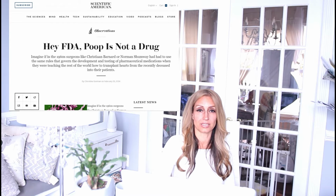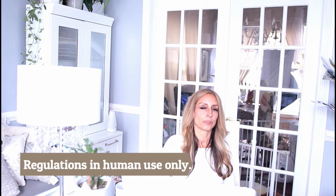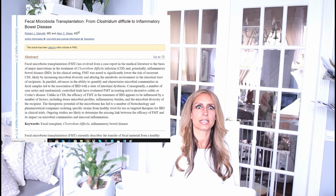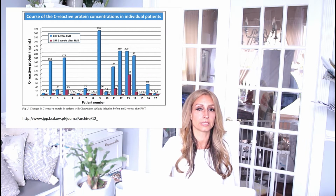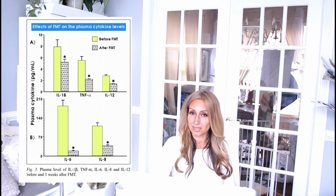a drug, so it is now regulated, and they're only clearing FMTs for C. difficile. It's very commonly, it is the go-to practice to treat C. diff. You can go to the Mayo Clinic site, and there's about a 90 to 95% recovery rate with FMTs for this deadly pathogen. Some other things that they found from FMTs is that it can reduce C-reactive proteins, CRPs. Another study found that it reduces pro-inflammatory cytokines.